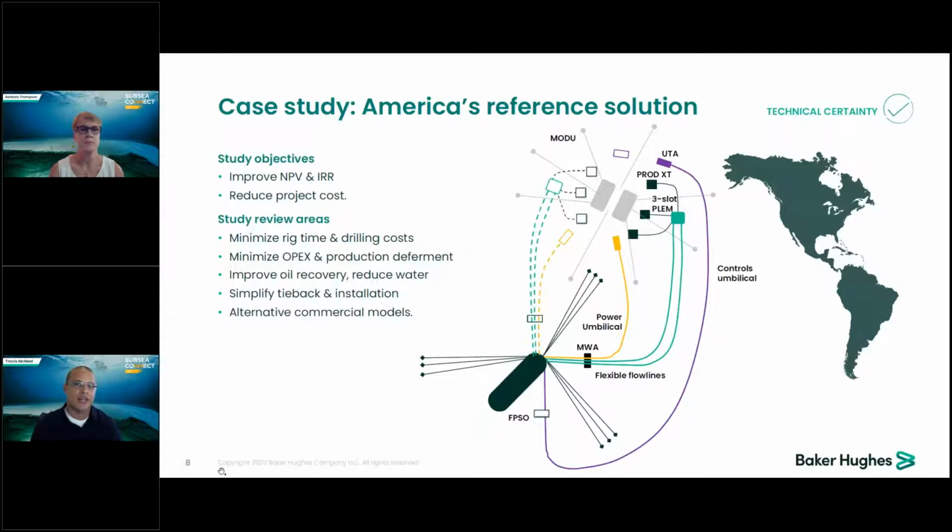So how do we at Baker Hughes help? Well, we can't just look at our equipment and our services. To do so in the most efficient and effective manner, we have to look at how our selections impact the greater system. How do we affect things like rig time and OpEx and recovery? How can we simplify the tieback?